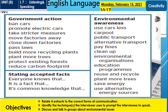If you want to speak about the government action, you can just pause the video and read these statements or phrases. If you want to state facts, you can say everyone knows that, or it's a fact that, or it's common knowledge that. And to refer to environmental awareness, you can use any of these statements, phrases or words: use cars less, carpool, public transport, environmental organizations, education and programs, and the like. Pause the video. Think, what can we say?